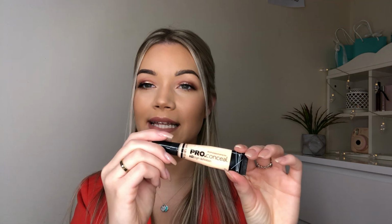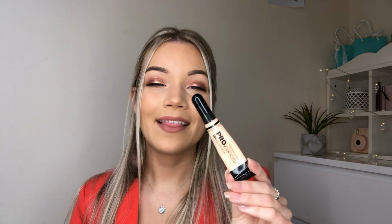Next up, I've got my actual concealer that I use every single day, so I used this today as well. This is the Pro Conceal by LA Girl and I'm in the shade Porcelain. Is that how you pronounce it? I think that's the lightest shade that they do, although I'm not sure. Again, I got this from the Look Fantastic website, I think. Just Google it and you'll be able to find it. I think I got this for about £5.50 and this is honestly the best concealer I have ever used.